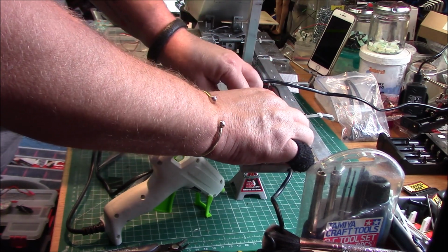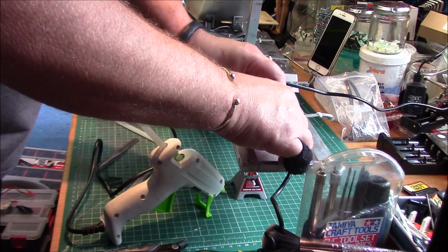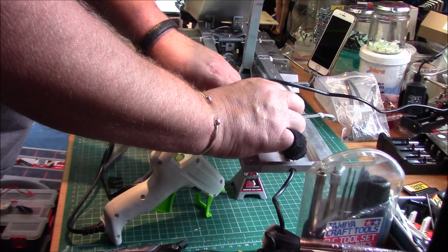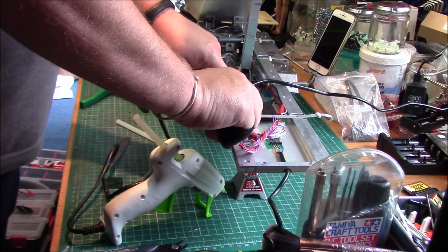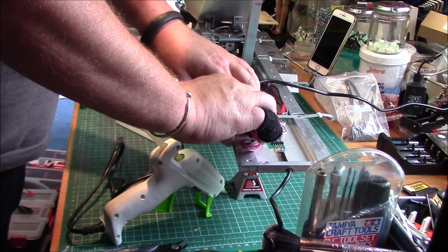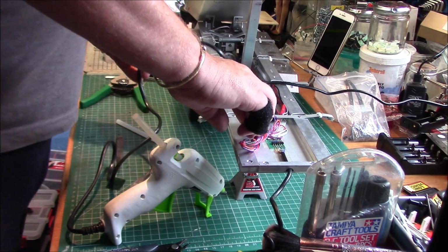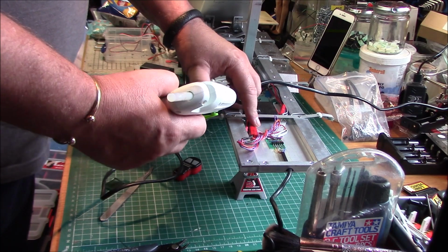Now, I think I will actually leave the plugs because I don't want to tempt fate if anything goes a bit pear-shaped. But then all I've got to do is unplug it rather than start jumping through wires and desoldering and everything, you know. Do you know what I mean, Harry?